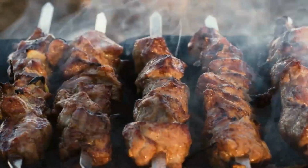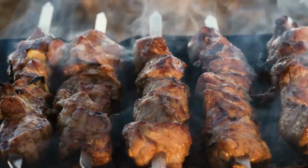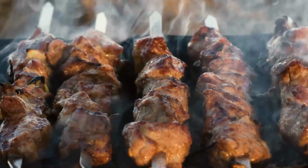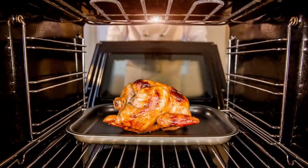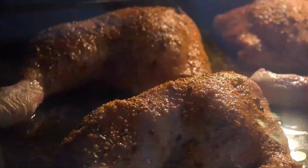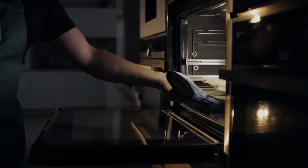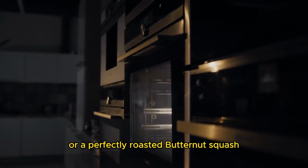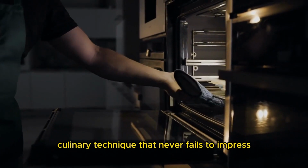This technique is perfect for bringing out the sweetness of root vegetables, intensifying the richness of meats, and enhancing the natural sugars in fruits. The controlled heat in the oven allows for even cooking and the development of complex flavors, creating dishes that are both visually appealing and incredibly delicious. So, whether it's a succulent roasted chicken, caramelized Brussels sprouts, or a perfectly roasted butternut squash, roasting is a culinary technique that never fails to impress.